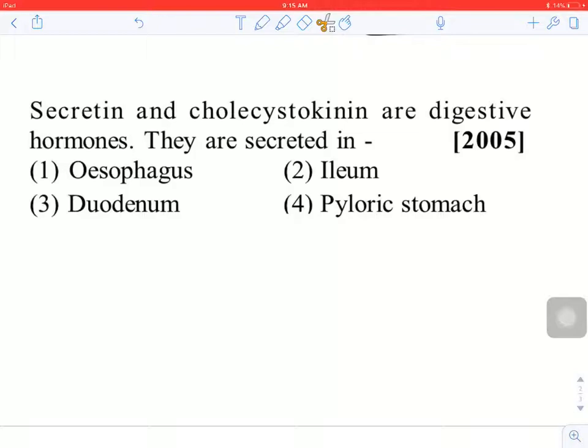Secretin and cholecystokinin are digestive hormones. They are secreted in the duodenum. Esophagus and ileum do not secrete any of the hormones. Pyloric stomach secretes gastrin hormone.